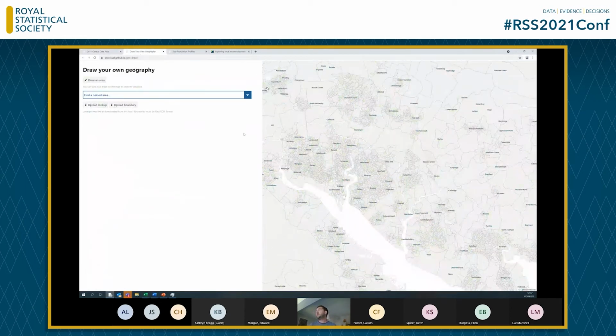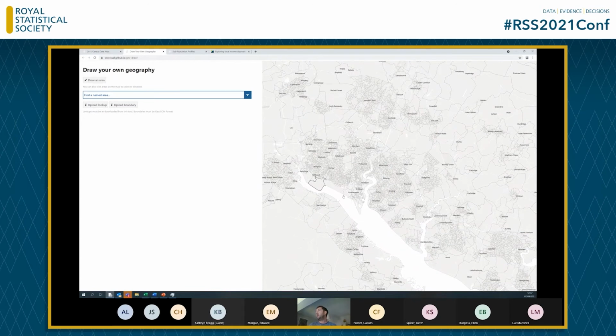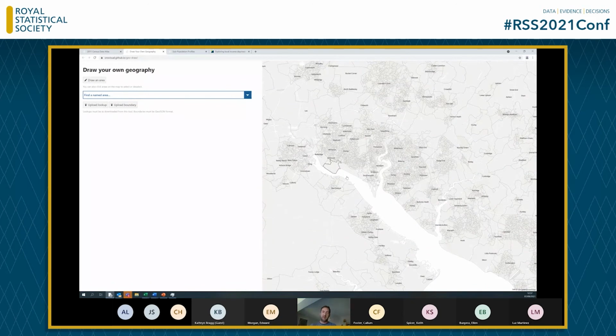The next prototype I was going to show was this concept of a draw your own geography tool. Again, we often hear through user research that the geographies that we release our census data on don't always match people's understanding of their areas, or there are other types of areas that would be useful at times. The one that I think is quite commonly cited would be things like school catchment areas. So, a little demo of this tool.